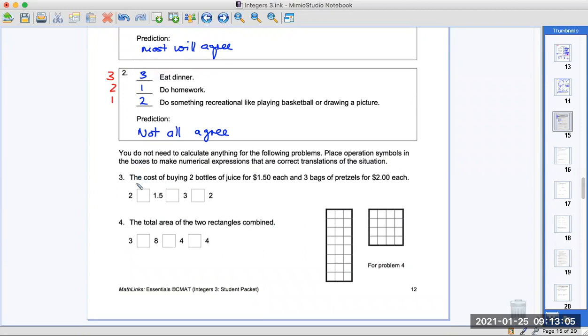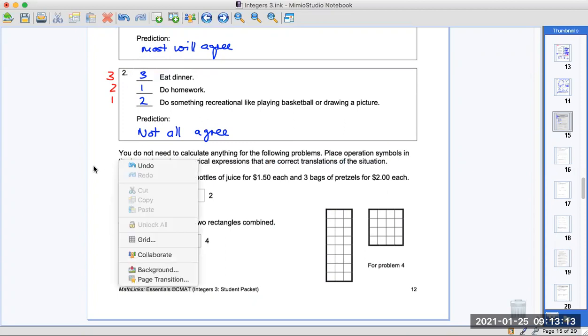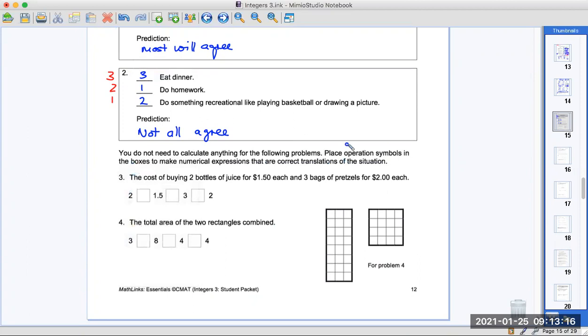So now let's look at what it says here. You do not need to calculate anything for the following problems. So you're just putting operation symbols in the boxes. Operation symbols might be multiplying, dividing, adding, subtracting, and make the numerical expressions that are correct translations of the situation. So the cost of buying 2 bottles of juice for $1.50 each and 3 bags of pretzels for $2 each. So let me hear from Daniela. What do you put in your first box?